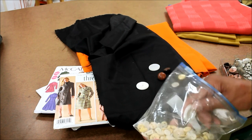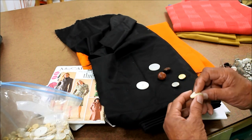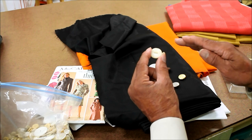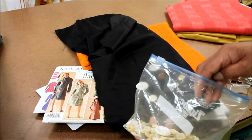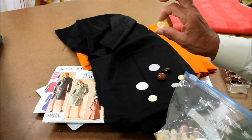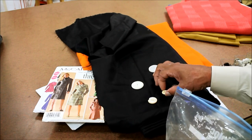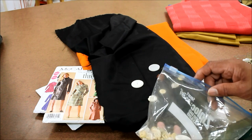Another thing on buttons, so that you'll understand. When you go to buy a button, generally, if it has two holes, that's for a lady's garment, whether it's a coat, a jacket, or what. If it has four holes, that's generally a man's coat or a man's jacket. So you have the ones with four holes, and you have the ones with two holes. Two holes is generally women's, four holes is generally men's. Those are some of the things that you should look for.